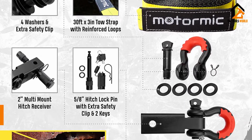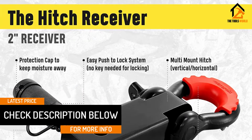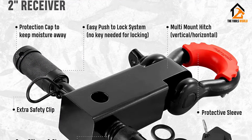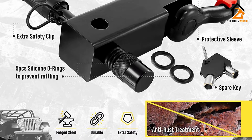In addition to that, the connection points can bear quite a bit of load quite easily. This is the reason why it is one of the best options when you're looking for tow recovery straps. There are also shackles on both the sides which ensure that you are able to attach it quite easily. The packaging of the entire kit could have been better.